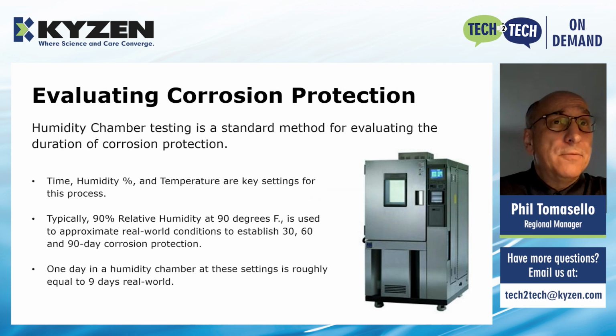When we evaluate corrosion protection, that's done in a standard humidity chamber. The one pictured here is a good example. Time, the percentage of humidity, temperature, all key settings in the process of establishing how you can have a part that will remain without significant corrosion over a period of time. And that usually is 90% relative humidity at 90 degrees Fahrenheit. And that kind of helps us with that guide. And typically 1 day under those conditions in a humidity chamber equals 9 days in the real world.